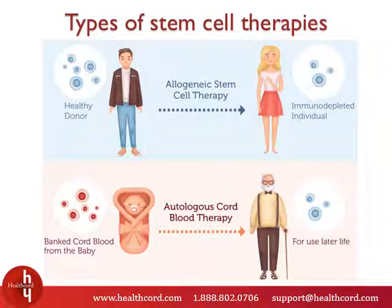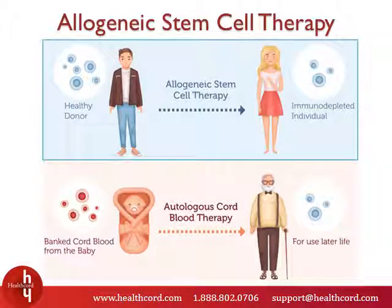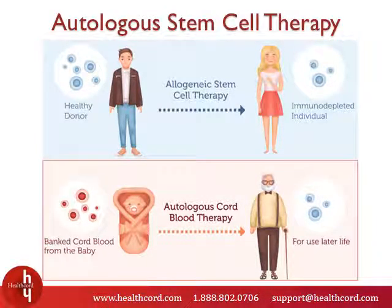Hematopoietic stem cell therapies that are currently in use can be broadly categorized into two groups: allogeneic stem cell therapies and autologous stem cell therapies. Allogeneic stem cell therapy involves collecting healthy stem cells from a donor and transplanting them into a patient as a treatment option. Autologous stem cell therapy involves replacing the stem cells of a patient with his or her own healthy stem cells.